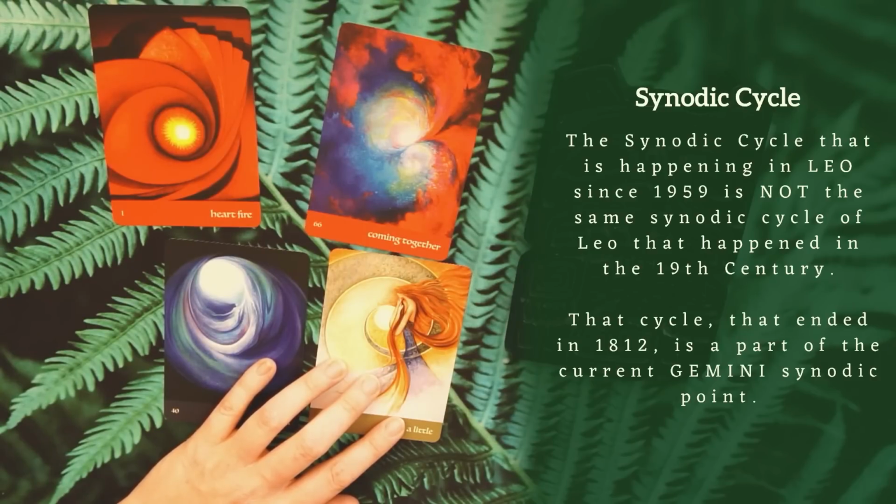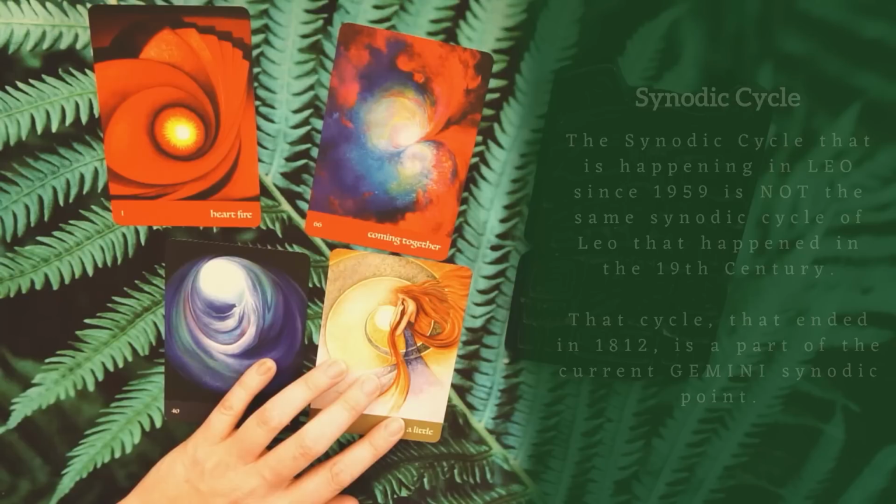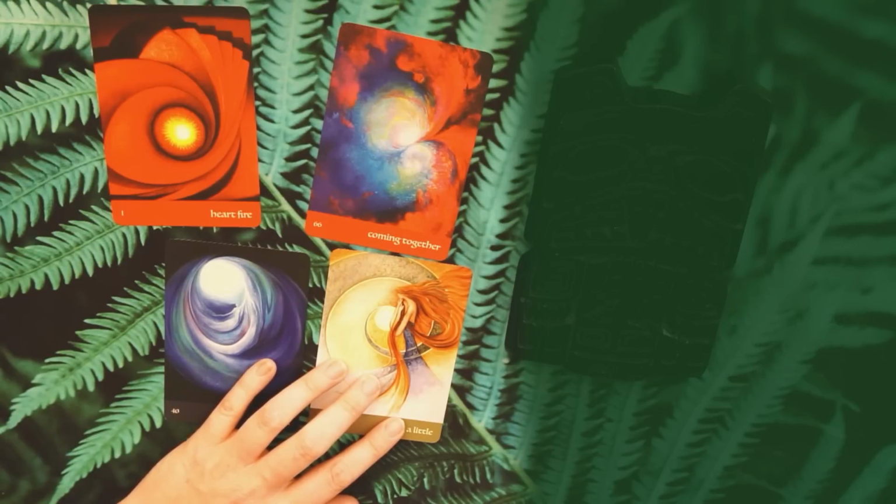That was a different point of the pentagram that is now, I believe, in Gemini or Cancer. So that has actually shifted, and even though it is in Leo, again, it is actually a different synodic cycle, or a different point of the pentagram. And so Virgos, you're sort of off the hook with this one. Venus retrograde is not going to begin in Virgo until 2106.